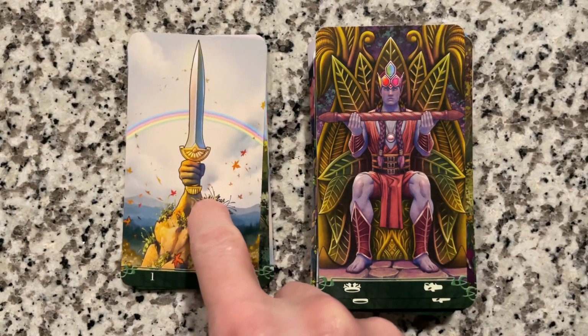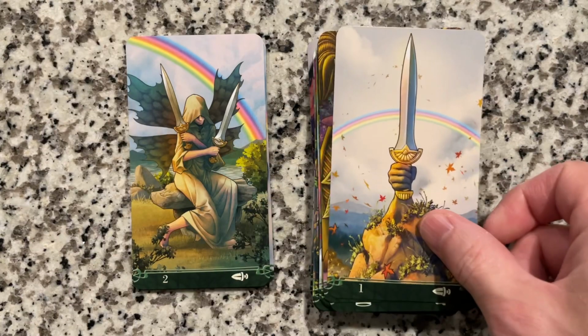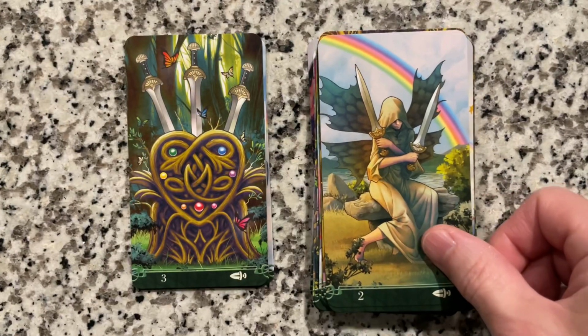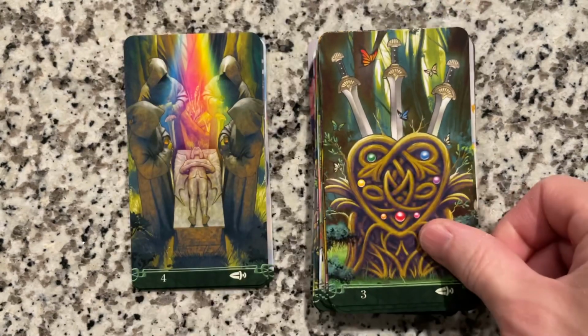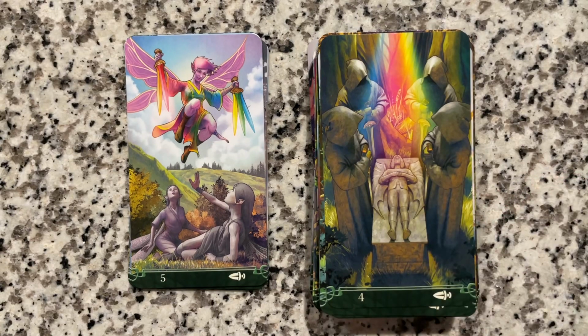Let's take a look at the last suit, the swords. Ace of swords, I like it. I think it's interesting. We're sort of erupting out of the earth. The two of swords, all the swords have rainbows, I guess. It's pretty traditional, two of swords. Three of swords, ooh, the heart is made up of forestry, made up of wood, all that stuff. And the four, the resting, the relaxation, the planning, the making strategies, the delays caused by that. And then we have the five, kind of cool.